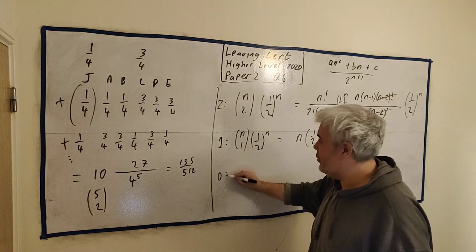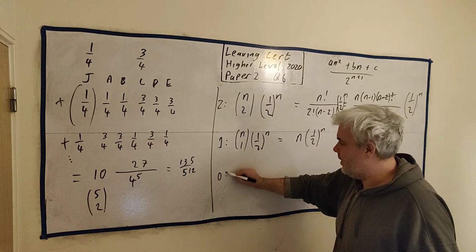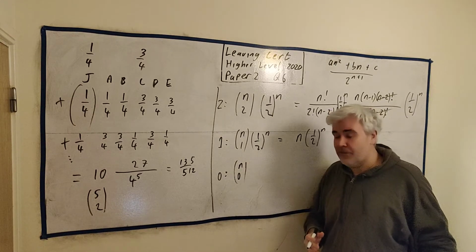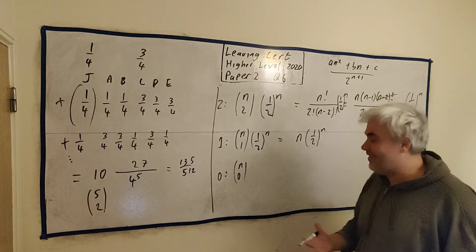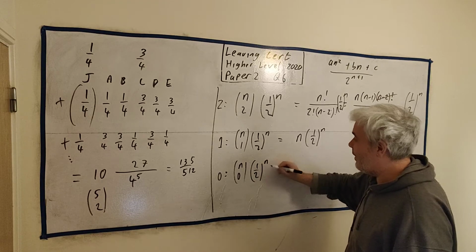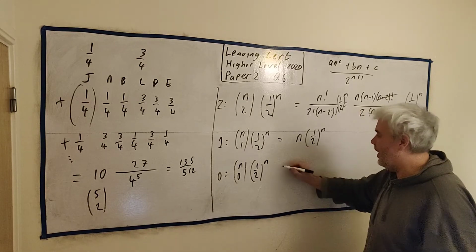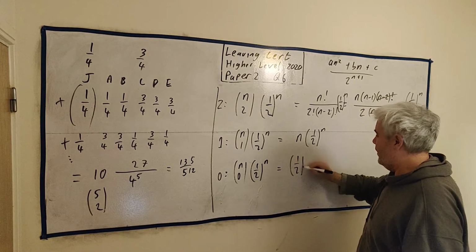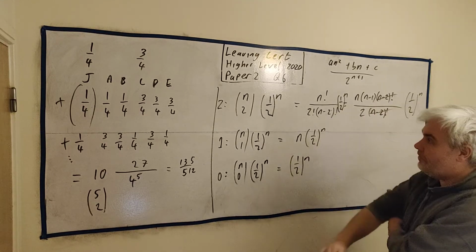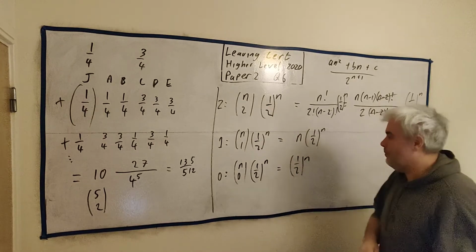Okay, and then the case where 0 people pass. What a terrible day. Well, that'd be n choose 0, which is actually 1. There's one way to choose nobody out of n people. A half to the power of n. Still, every single person failing, the probability would be a half multiplied by a half multiplied by a half, and so on. So that's just a half to the power of n. And there's 3 cases. We just add them together. What's the chances of this happening? Well, this could happen, or this could happen, or this could happen. We just add them together.